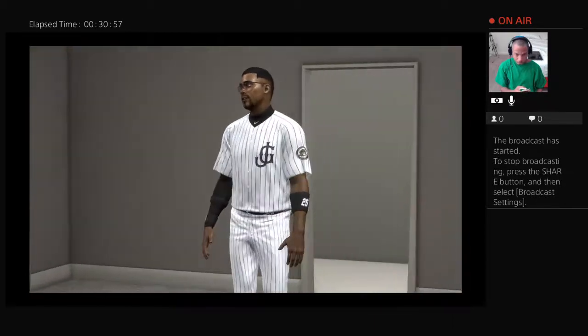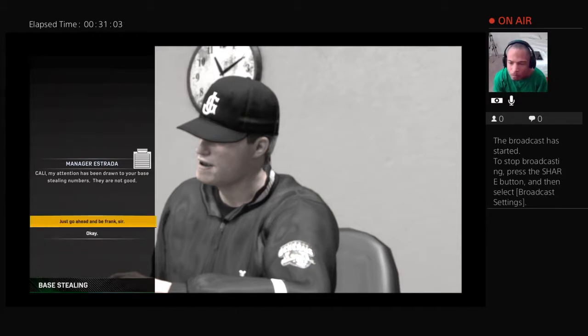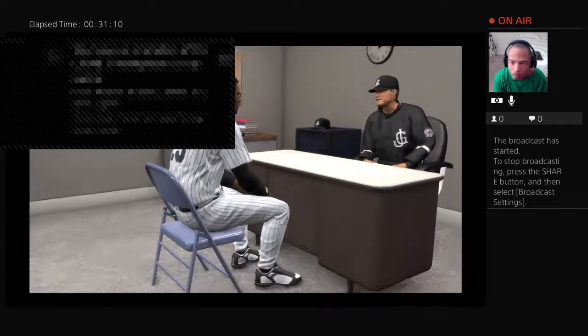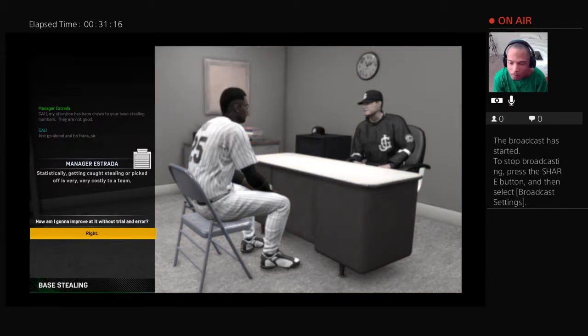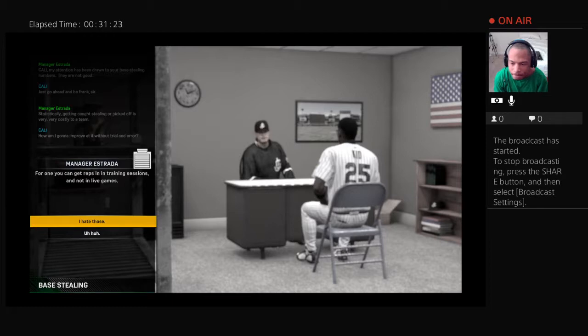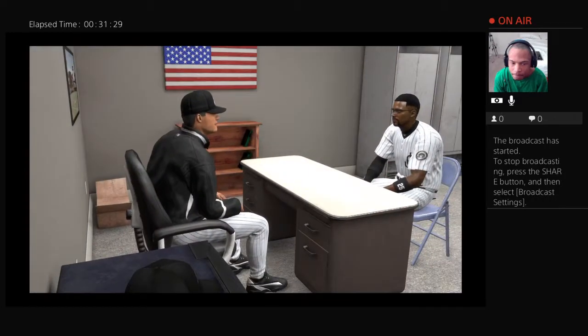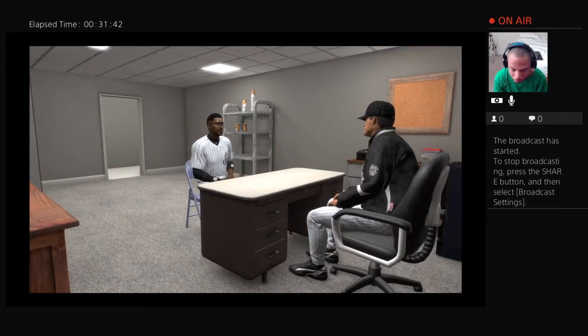A player is called to question by his manager on his recent base running performance. The player's been caught stealing a number of times recently. Essentially, a red light is being issued here. Red means stop, also do not go. When the manager's order is met with some resistance, he pushes back.